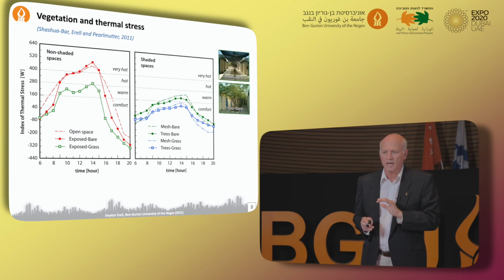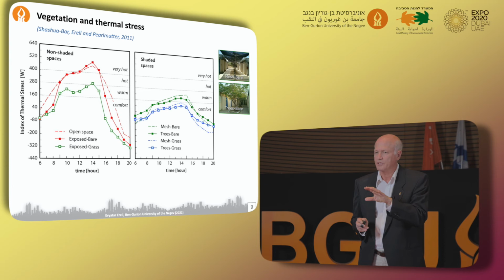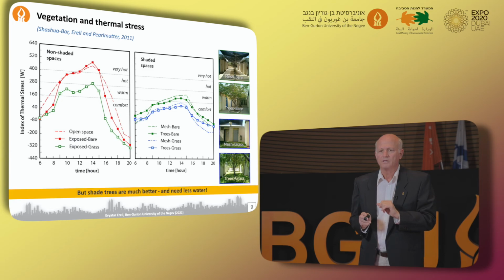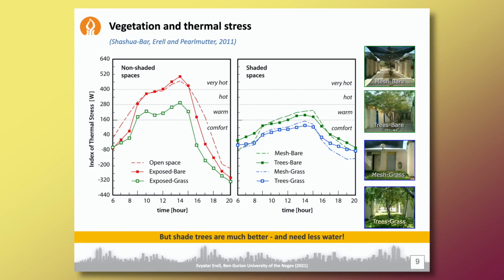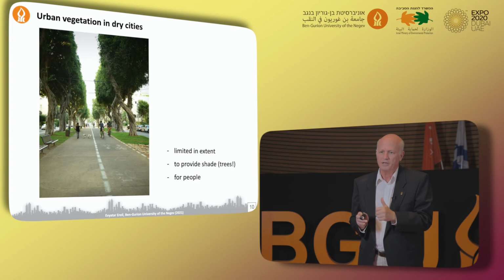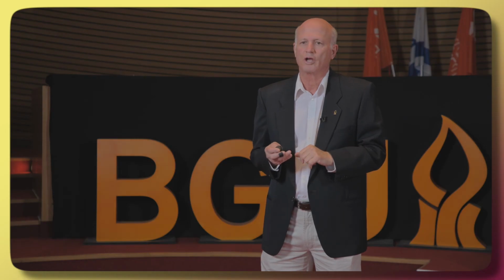Well, we can do better than that, because if we add shade instead of grass, and the shade can be trees or it can be a shade mesh, and we add grass in addition, we're doing better. So grass helps, but shade trees are much better, and they need less water. So there's a benefit for you in the desert. So looking at vegetation in dry cities, we want to keep it limited in extent because we don't have too much water. We want to provide shade, that means trees, and we want to provide it where people are. Not on the roofs where there are hardly any people, but where people are actually spending their time walking, jogging with friends, and so on.